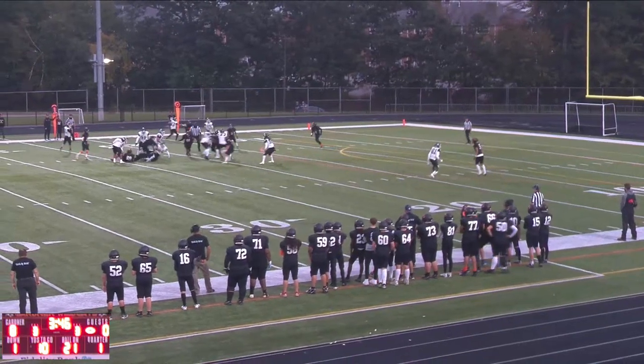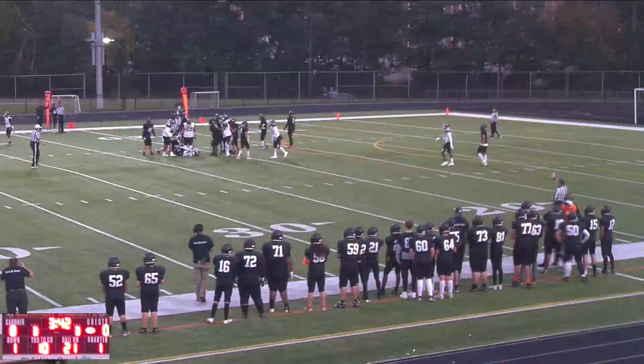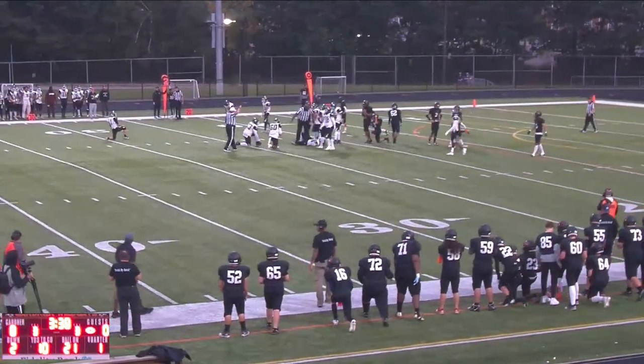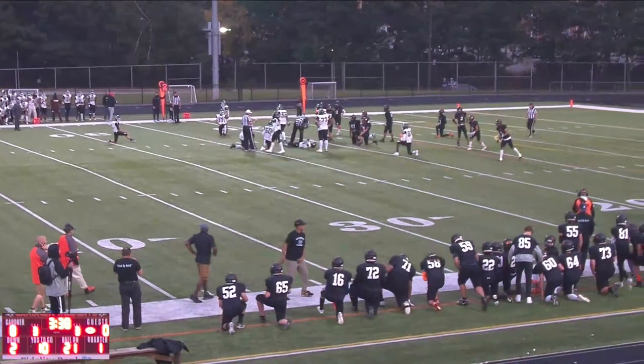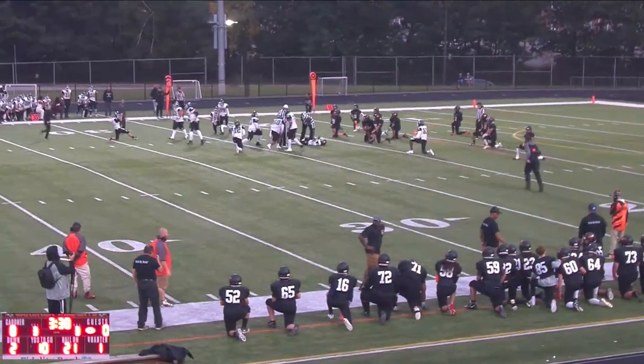Get him. Get him. There you go! And a handoff to Marcus Testman again. He goes off the right side. Tackle on the play, Cookie Ledger. Pick up of one.